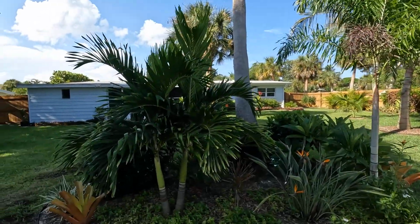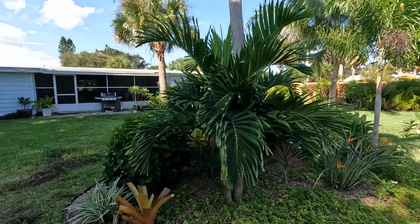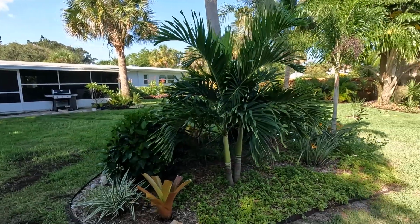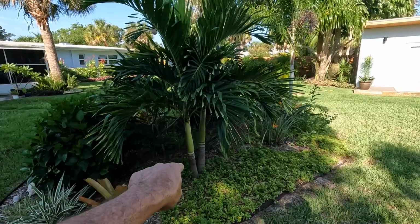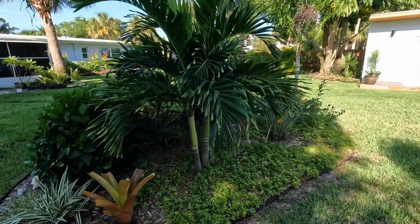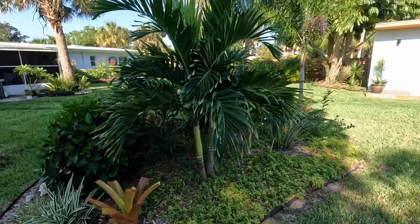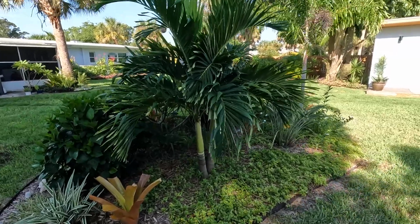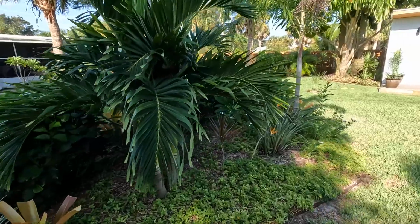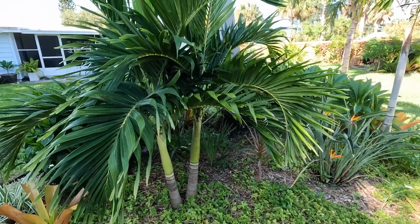Right here, sorry, we're in the shade, is a Christmas palm. They're awesome. Also a self-pruner, also native to Australia, but these things just fall off. Their fronds all just naturally fall off. This guy is a real slow grower, very slow growing. But love the shape, very tropical vibe, very tropical look, love that.